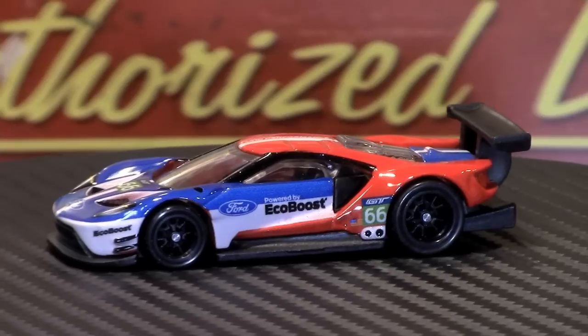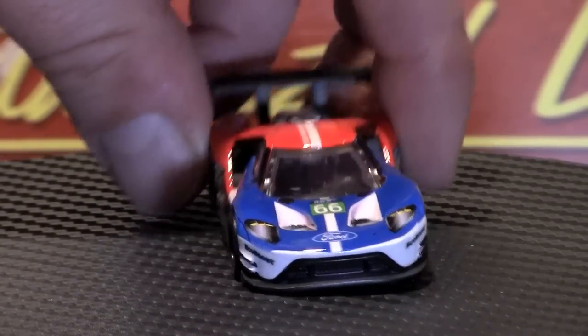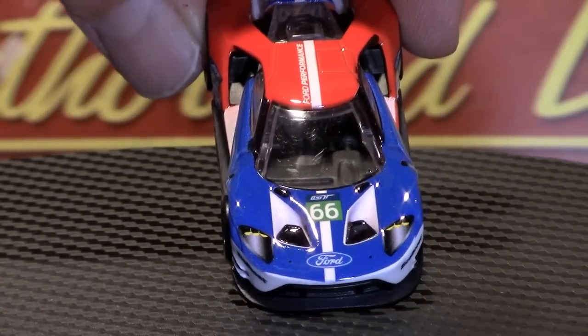So let's take a look at this one. The headlight tampos look great. I don't know if they used them before or not, but they look amazing.